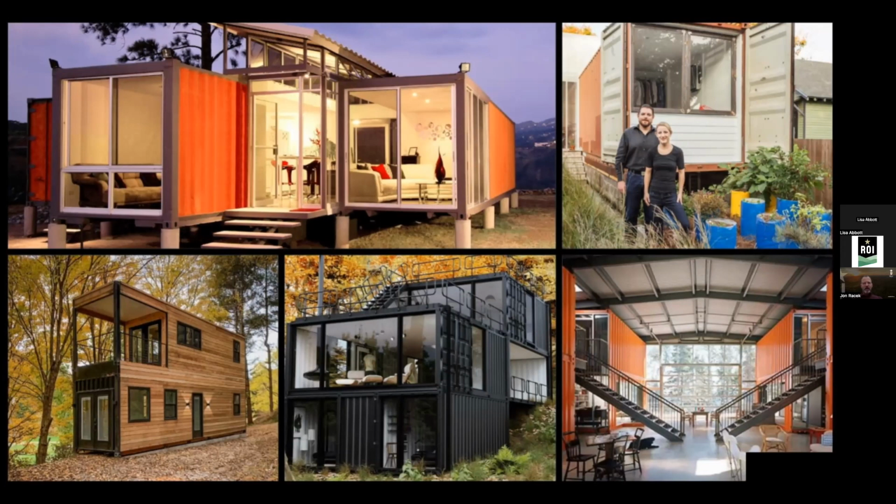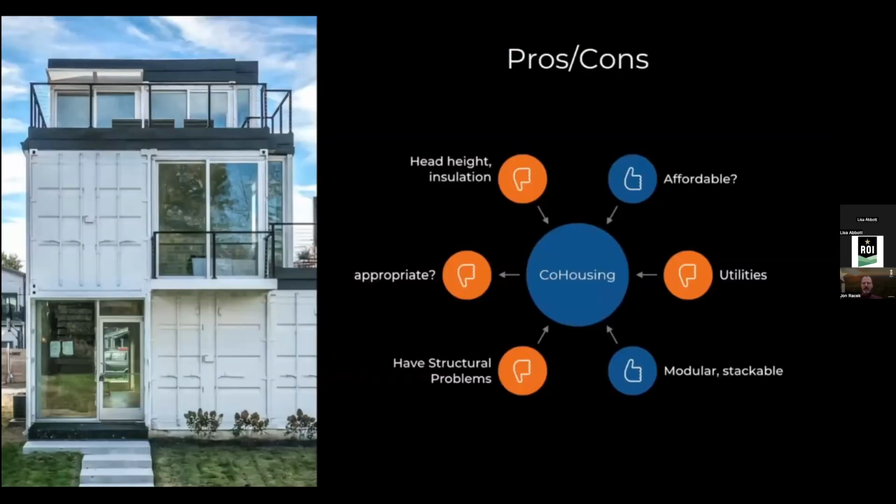I think there is a misconception or a myth that this is really a cheap way of building. I would push back against that. So some of the reasons that I think this is not necessarily a great model, but I felt like I needed to include it. First of all, the structural problems that are inherent in the containers. The containers are engineered for containing all of our stuff that we get from all around the world. It's engineered for stacking.